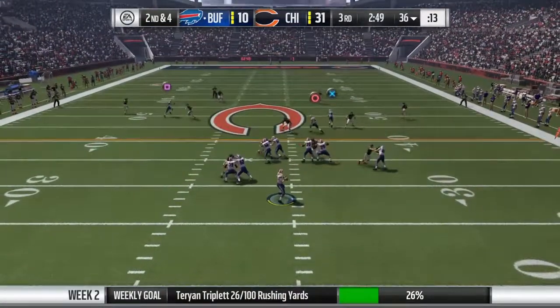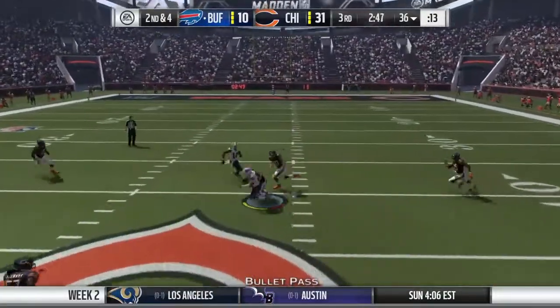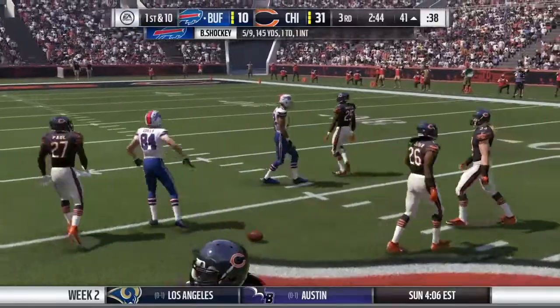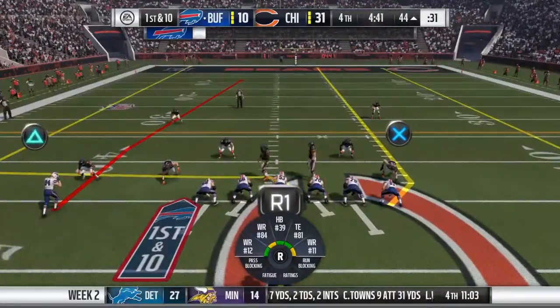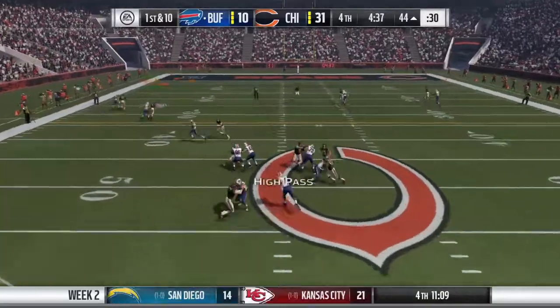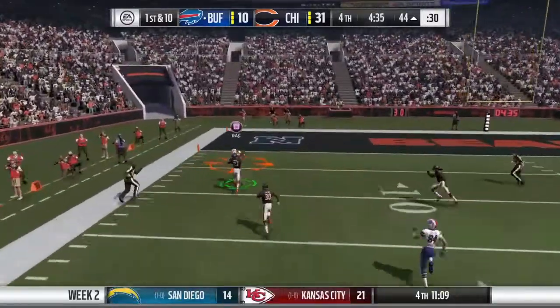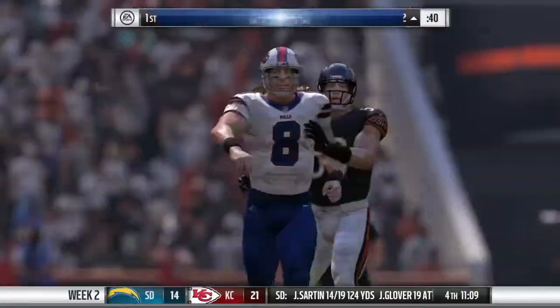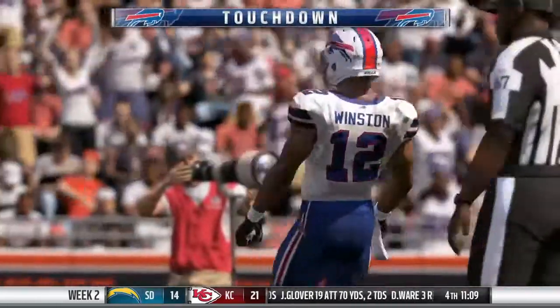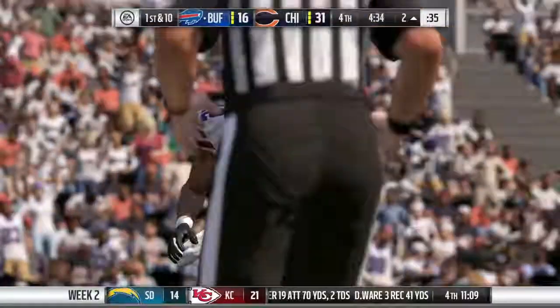Now a shotgun snap as they'll look to throw. And he's got his man out of the backfield. That's complete. 23 yards on the pitch here. They're going to hurry back to the line now. They'll look to throw here. He's going to loft one deep left side here. And this is caught inside the 5. And he'll take it into the end zone for a Buffalo touchdown.